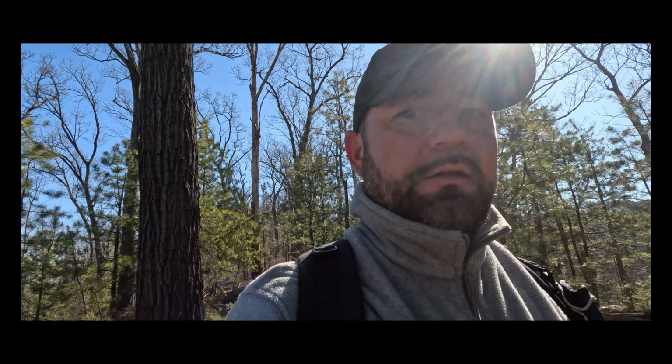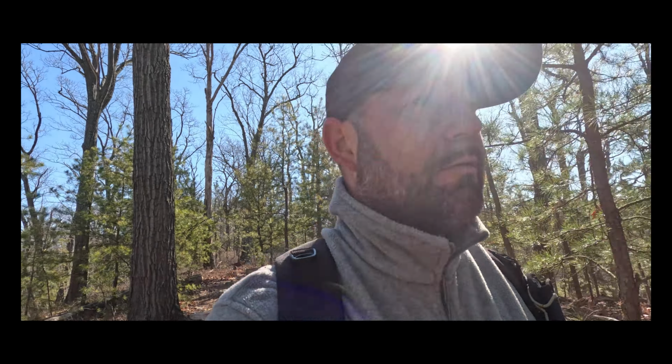So this section of the trail is just really awesome. My favorite so far. We are right on the edge of where it drops off down into the valley to our right. Then on our left, we're getting some views of the South Mountain Range and the interior forests. So yeah, this trail here is awesome. The Rocky Ridge Trail.